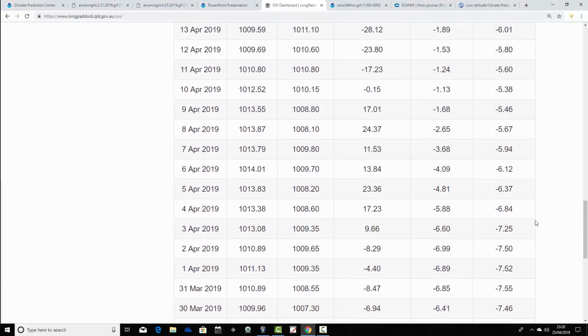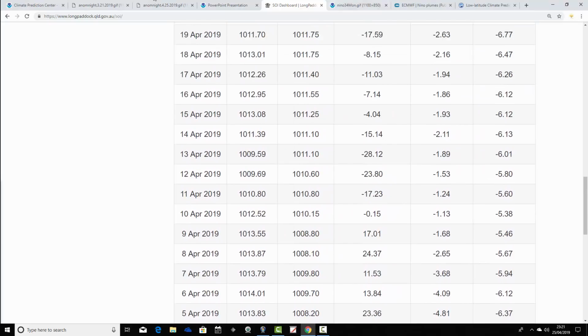Then something quite interesting happened through April. We started to get the SOI reflecting a La Nina, a cold event, particularly strongly as well. So the 5th of April comes out with an SOI of plus 23.36, very, very positive. The 8th of April comes out at plus 24.37. This is the atmospheric state really reflective of a La Nina event. Now after that, it wasn't sustained very long. After that, we went back negative again, really substantially negative once more. So the 12th and the 13th of April come out at minus 23.8 and minus 28.12 respectively.